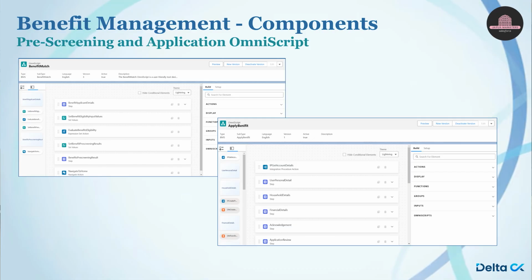So here are the two OmniScripts that we have utilized. Salesforce provides us out-of-the-box OmniScripts.